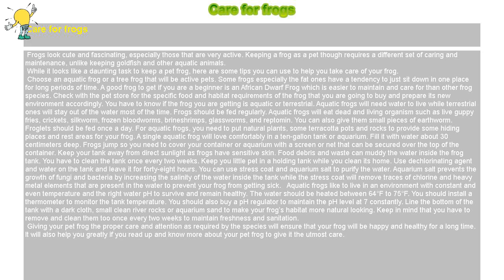Aquatic frogs like to live in an environment with constant and even temperature and the right water pH to survive and remain healthy. The water should be heated between 64 degrees Fahrenheit to 75 degrees Fahrenheit. You should install a thermometer to monitor the tank temperature. You should also buy a pH regulator to maintain the pH level at 7 constantly.